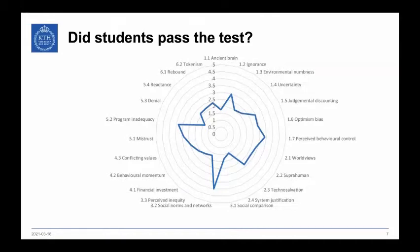So what we can see here are spikes, and those spikes are related to mean values. When they answered the questions, we put numbers on the answers, from 1 to 5, and there you have the spikes. If you get a spike, if it's very high, then we see that they are more inclined towards these biases. The first one that jumps out is ignorance. It's not that the students are ignorant towards the climate change issues, but maybe they simply need more information and knowledge, and they're aware of that as well. The other issue that jumps out is judgmental discounting. We can see here technological salvation and social norms and networks spiking high.